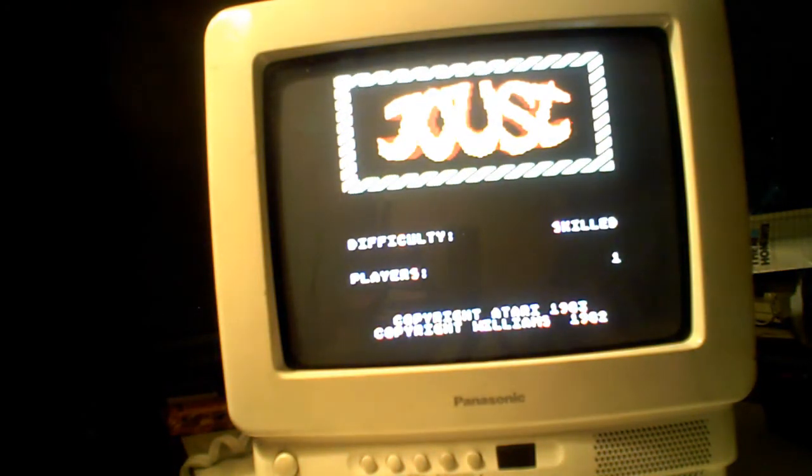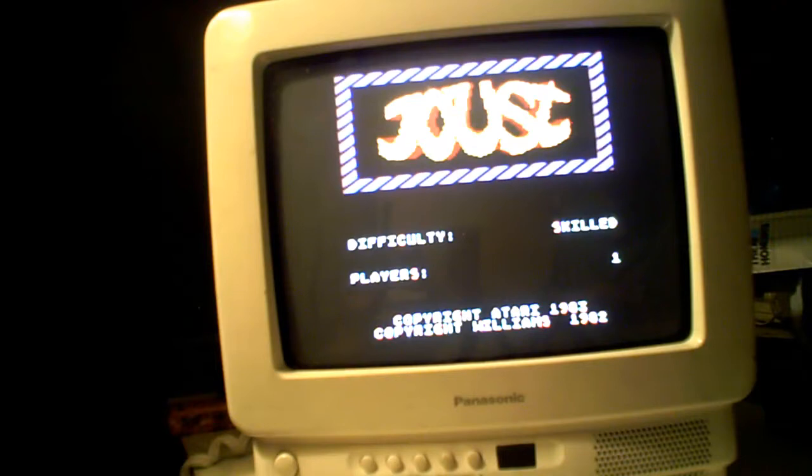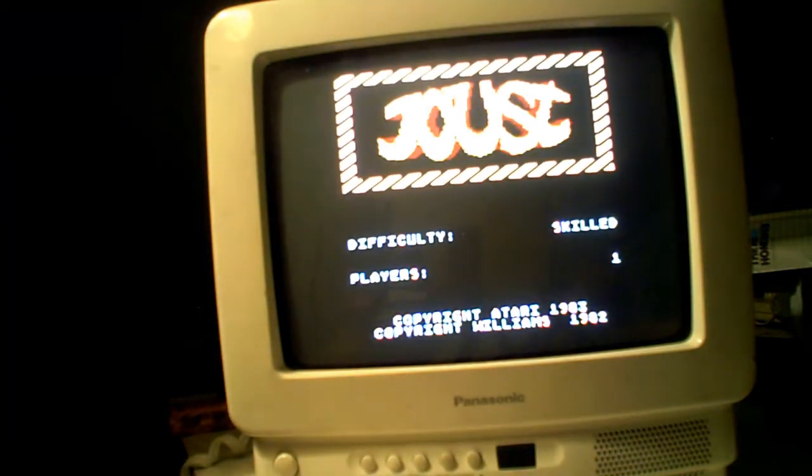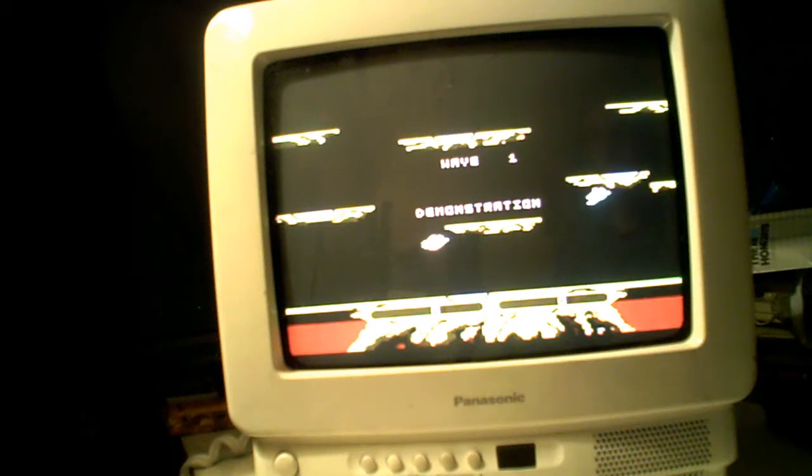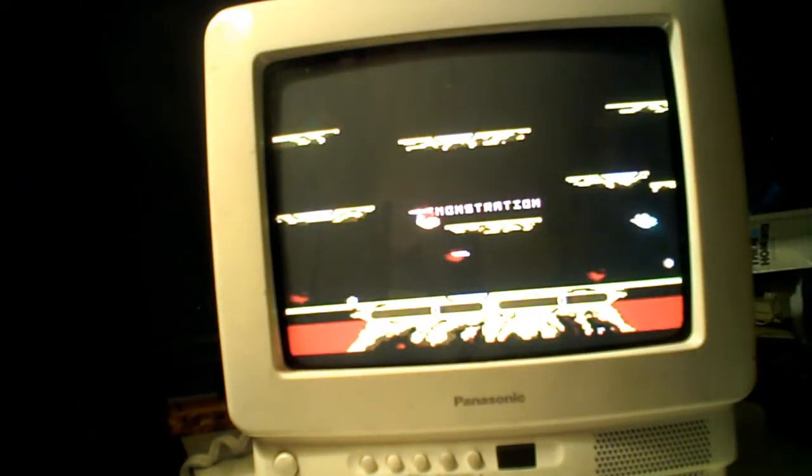Now as you can see, this title screen looks exactly like the 5200 version. And I've seen the Classic Game Room do the video on the 5200 version, and this is pretty much almost exactly identical, except I'm using one of these. So anyway, let's get right to the game.